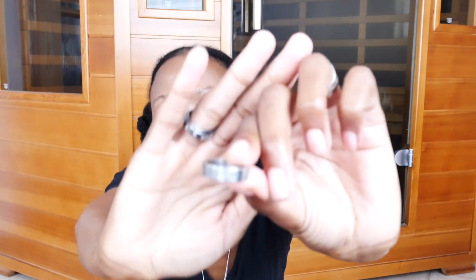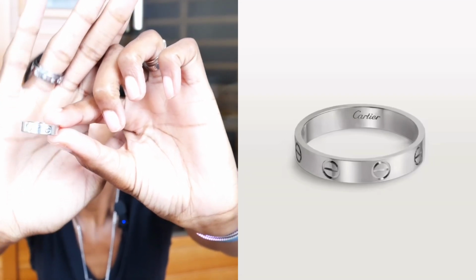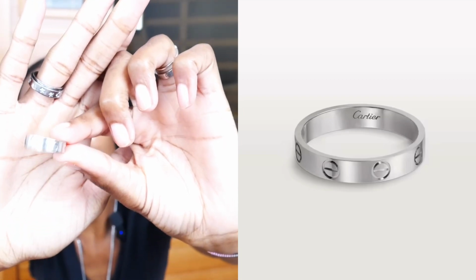The next category is completely knocked off. No mistaking that they were trying to copy something else and trying to fool others that it is the real thing. I'm going to start with the smallest item here, and that is this duplicate of the Cartier love ring. This is the Cartier love ring, and I have been pining over this for years. Before I went all in to make the investment, I went everywhere looking for a duplicate, and just to trust that I would actually get the item.